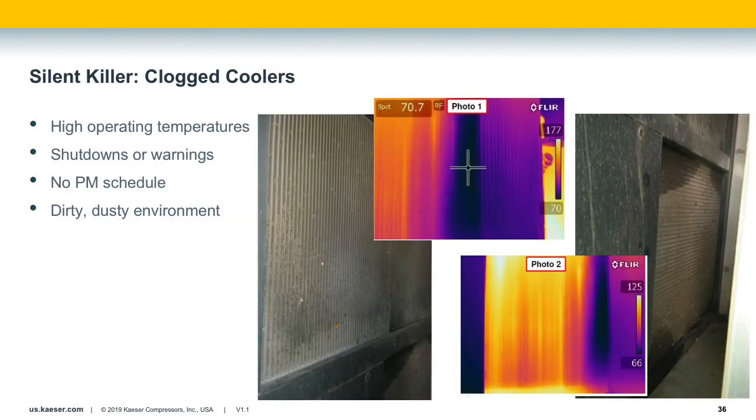Heat is also a killer of components. On the left, you can see a thermal image of the cooler. To the naked eye, the cooler just looks a little dirty, and maybe could be cleaned. Further investigation shows the infrared picture. Notice the cooler has a large black spot indicating there is no oil flow going through that portion of the cooler.